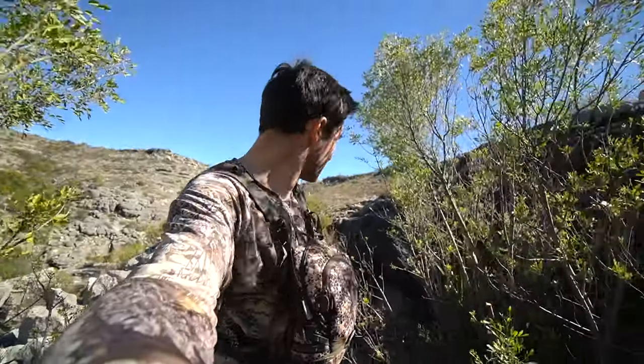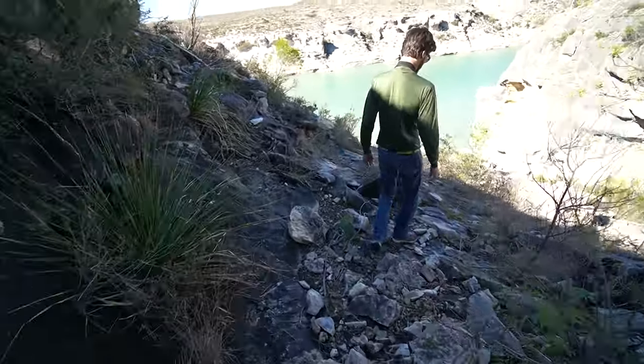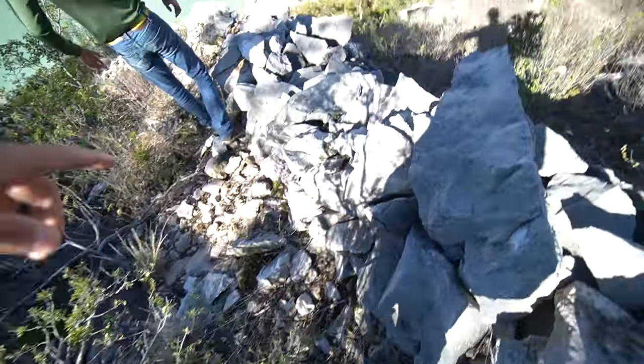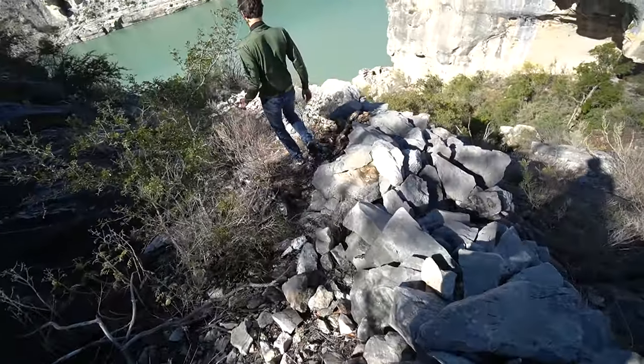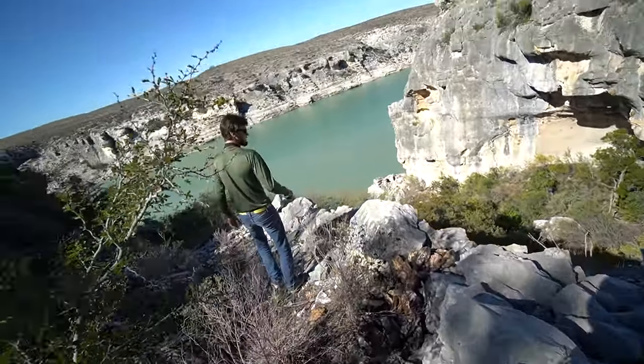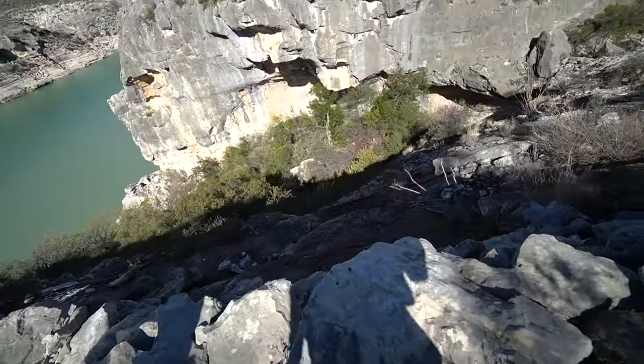It just makes it easy getting down here too. Check this out. Oh yeah, look at this. They built up all these rocks to make like a little wall, to keep stuff from tumbling down to its death.